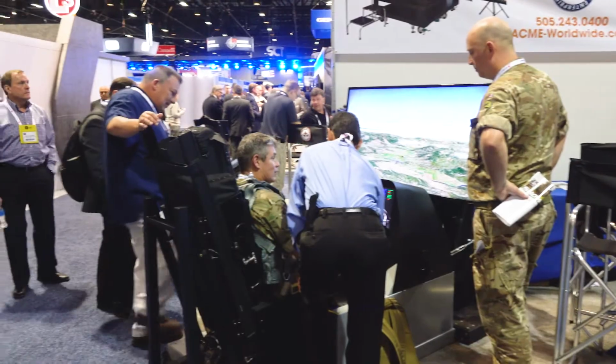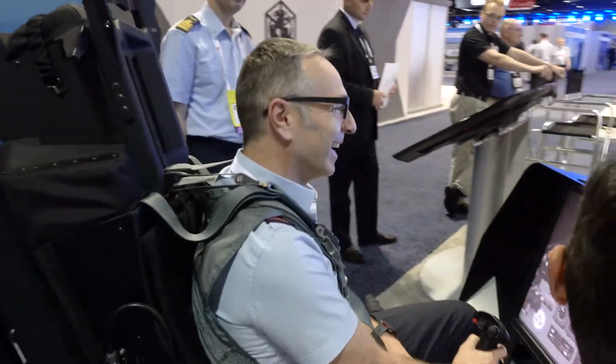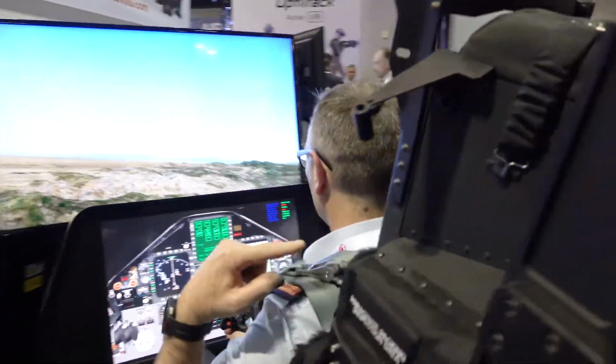We're here at the ITSEC show in Orlando, Florida, where ACME Worldwide Enterprises are demonstrating their motion queuing technologies. On display here today, we have two motion queuing seats, rotary wing and fixed wing, and we also have crew-served weapons, as you can hear in the background, with our gun active recoil system.